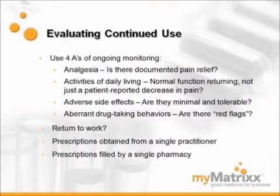In evaluating continued use, there is a phrase known as the 4 A's of monitoring. First is analgesia. Is it working? Is it relieving pain? Second A is activities of daily living. Are they able to return to more of a normal life, normal function? The third A is adverse side effects. Are they minimal and tolerable? If not, we need to find an alternative to the opioid.